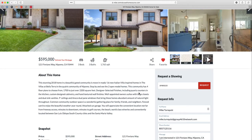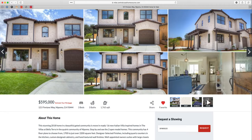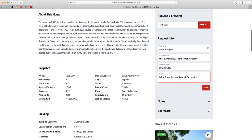We're looking at houses. So if I want to request more information, maybe I have a specific question on something about this property, I can fill out whatever information here. Just type that in here, and I'm going to click send. Again, this is going to come straight to my phone, and I'm going to be able to answer any questions that you have on a specific property.